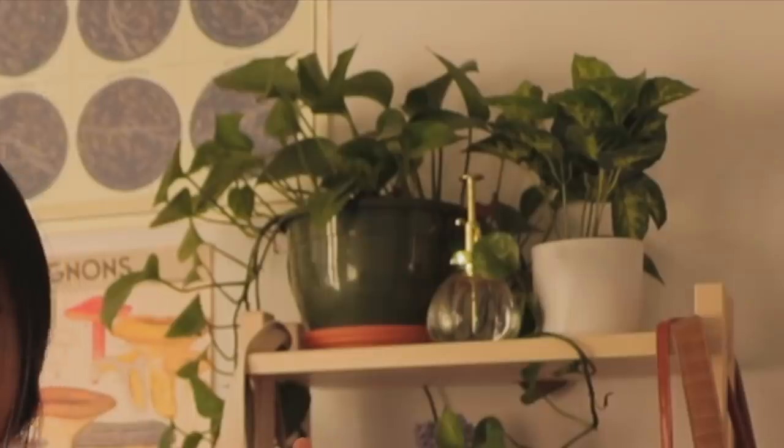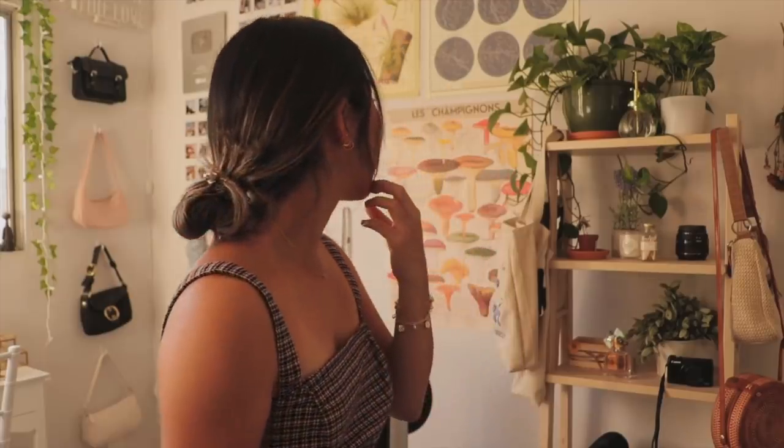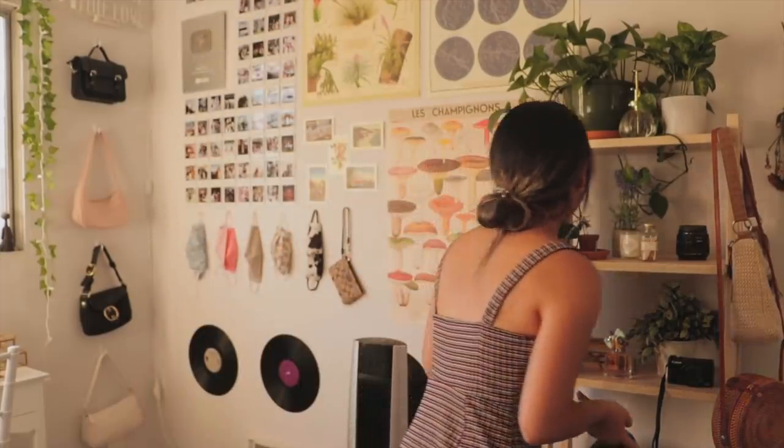See, I'm doing the plant thing again. Just don't have plants. Except for this guy. This guy's doing really good. I'm gonna keep him around for a long time unless, oh my gosh, are you dying? I really can't tell. I'll water him after this.